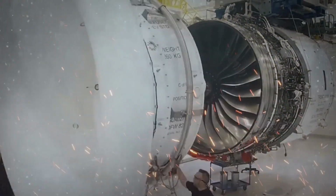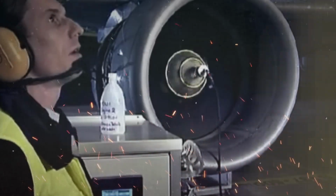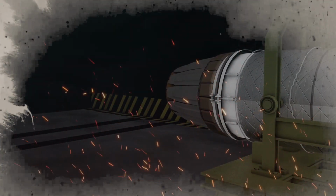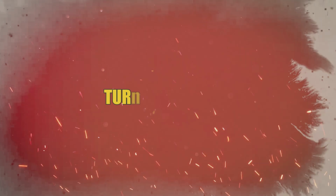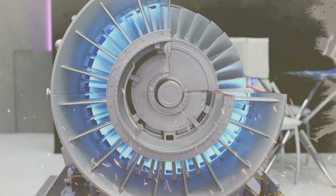Number 4. Different kinds of jet engines. Why are turbofan engines the most often used engines in commercial aviation? There are many different kinds of jet engines, each designed for a unique purpose and performance needs. Turbojet engines. Turbojets are the most basic kind of jet engine.